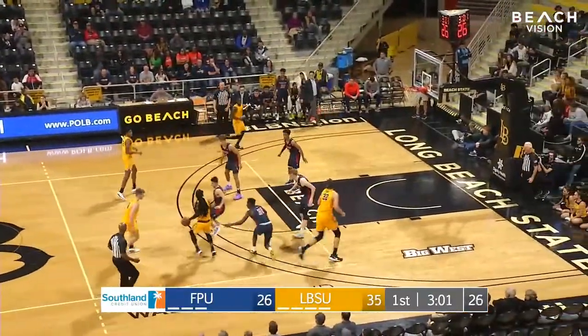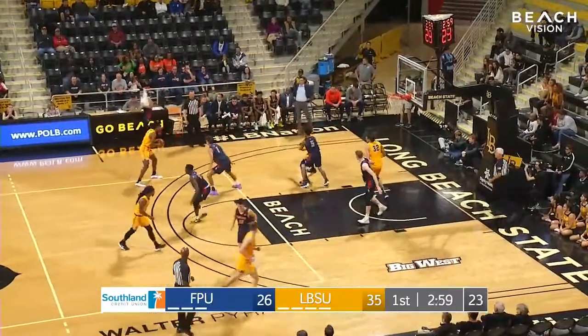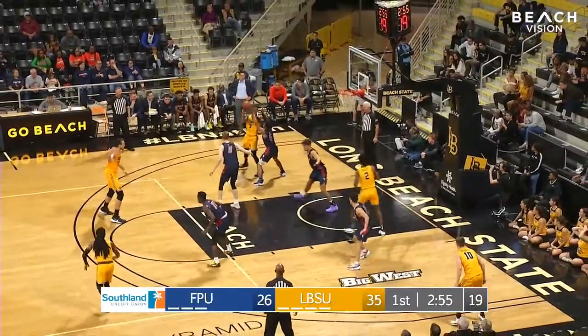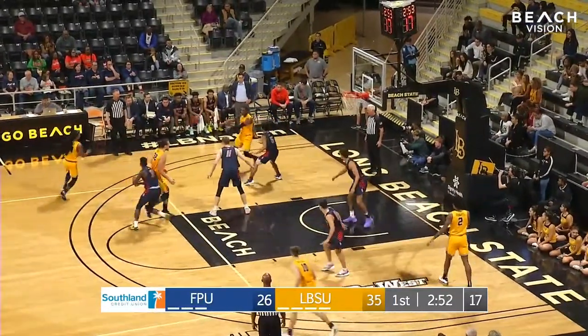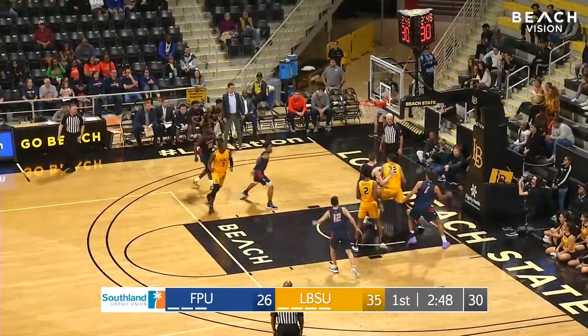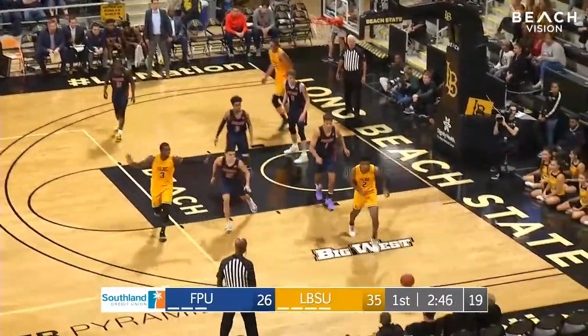Slater along the far sideline, dribbling with the left hand, pass to the left wing for Roberts. Bounce pass down to the left block, Cobb, leaning back into Kendricks, puts it on the floor. Kendricks stays with him, out to Slater left wing for three with a hand in his face, too strong. Irish flies in for the board, under the basket, has it stripped.